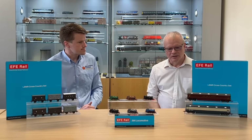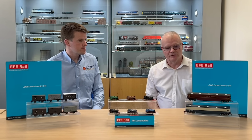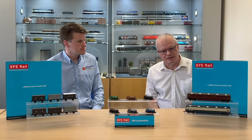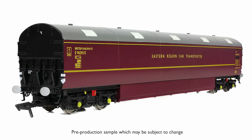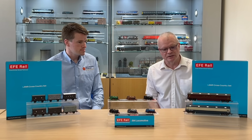Well, DEMU show, we had the surprise announcement of the Newton Chambers car carriers, which is something that we've been developing for quite some time now. So there were 14 of the Newton Chambers car carriers built by Newtons and Chambers between 1960 and 1961. Initially introduced in maroon livery with Eastern Region car transporter on the side, and they ran between King's Cross and Perth on overnight sleeper trains as well.